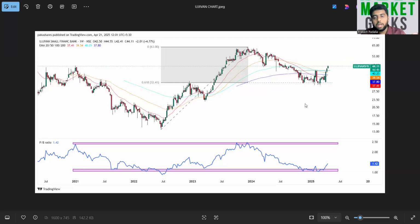Okay, now we move to the fundamentals of it. In fundamentals, I'm only keeping in mind the book value and nothing beyond that. Over here, if you see, again same as Equitas, the stock tops out at about 2 times price to book value and the stock bottoms out at around 1 times price to book value.